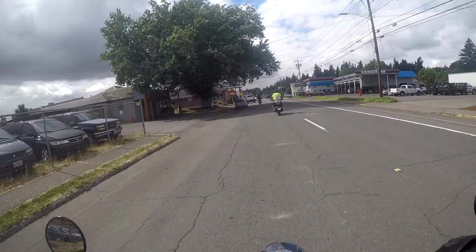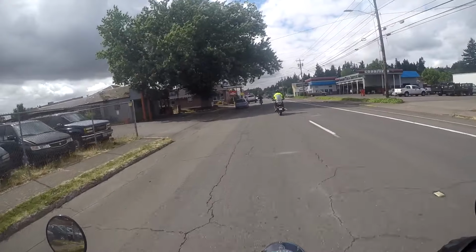I am the Dork on the road, and today I'm test riding the Husqvarna Svartpilen 401 motorcycle.